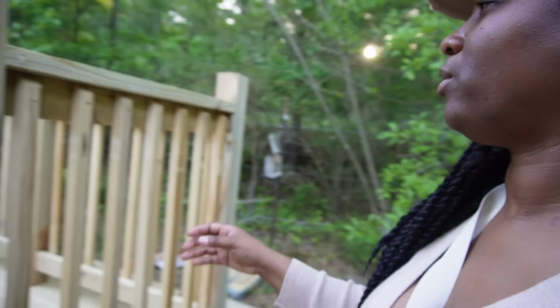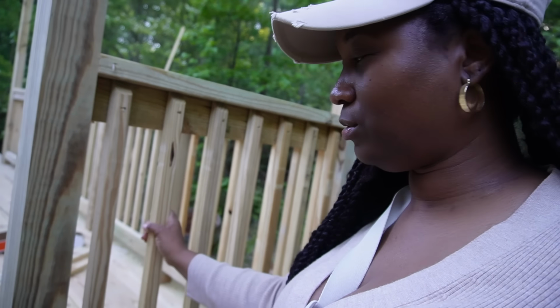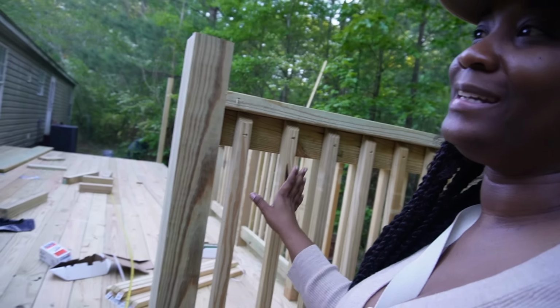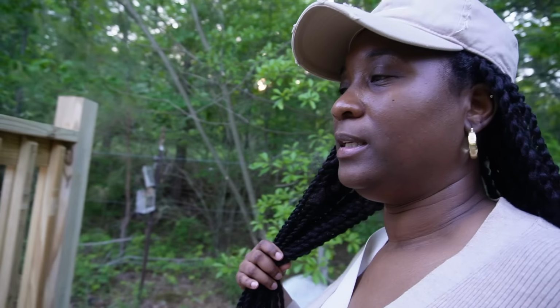I like the little post. It does look better than the last type of railing we had. So he said these are the real type of railings. Last time on my other deck, they just used 2x4s to do the railing. He said that's not the best way to do it. This is the best way to make it look nice and clean. And I do agree with him on that piece.